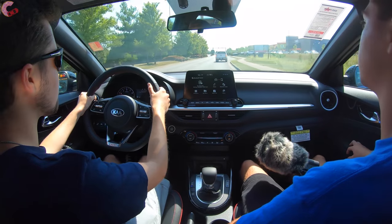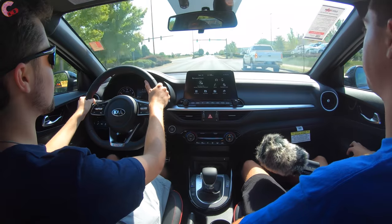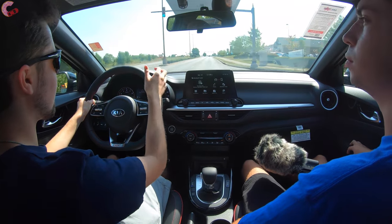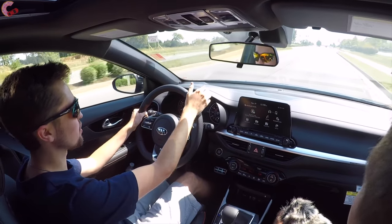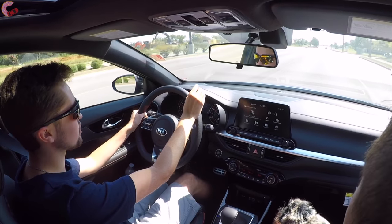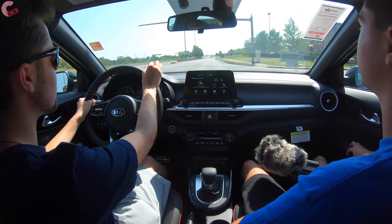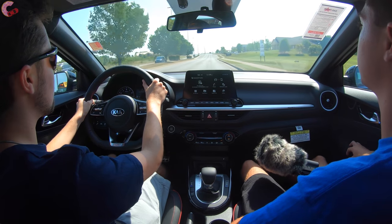Everything in this class is kind of about that zippy, fun nature. As they say about cars, it's better to drive a slower car fast than a fast car slow. Yep. And these cars do play by that principle, because you can really push these things and have a good time.